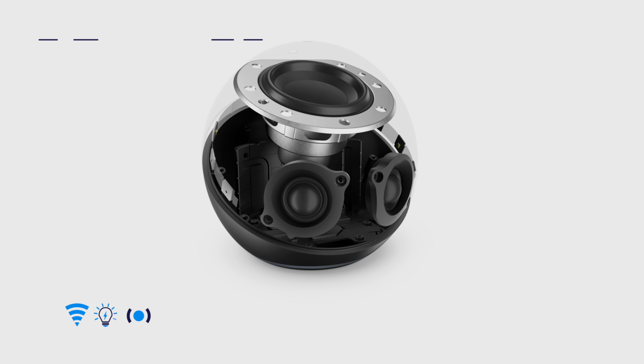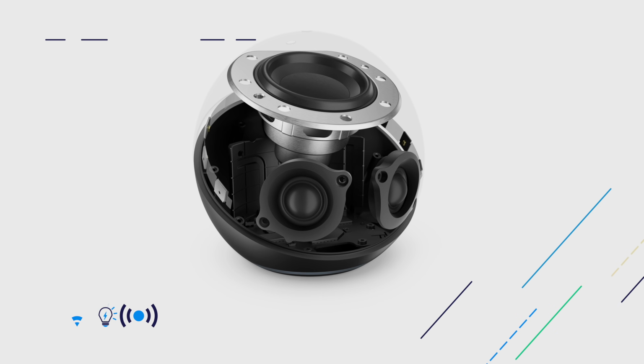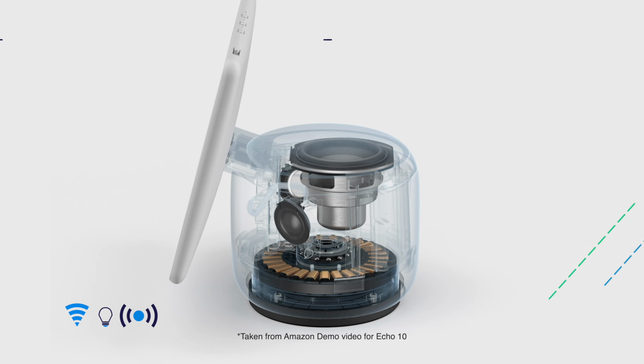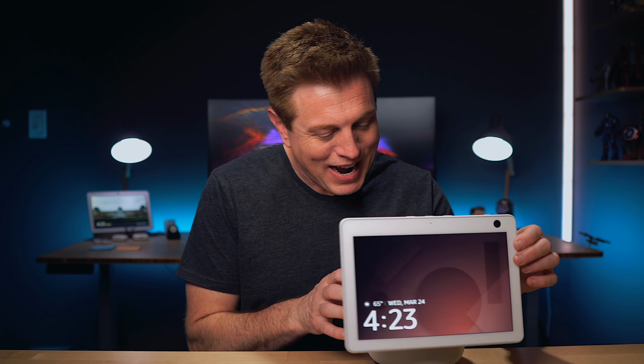Now, number 3 is the sound. The latest Echo 4th generation with its front-firing speakers is a great improvement over the previous generation. This new Echo Show 10 has a very similar speaker configuration and sounds so close to the Echo 4th generation, which was great to hear when I first turned this on. The Echo Show 10 speakers are actually behind the screen over here, but they sound surprisingly good.